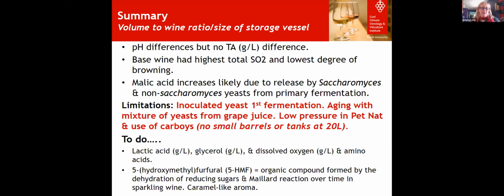Sadly, we didn't use barrels or tanks simply because I don't have 20-litre tanks and I don't see the need to buy them. They're so small. So we still have a load of analysis to do. We're looking at lactic acid, glycerol, dissolved oxygen, and whether there's a difference in the release of amino acids that contribute to flavor development. And the particular marker that I've got a bit of a passion for now is 5-HMF, which is the caramel flavor that comes along with aging. It's a really good marker to see how different wines age, and we do that in our lab on a spectro method we've developed. So we'll be having a look at that.